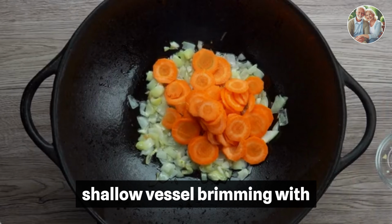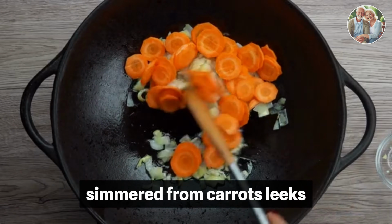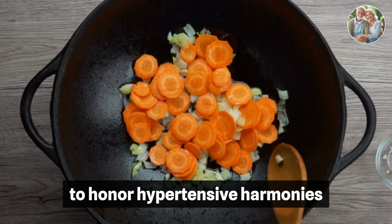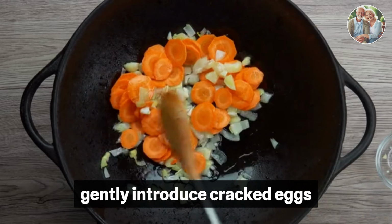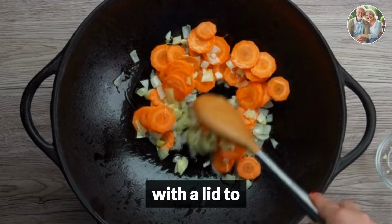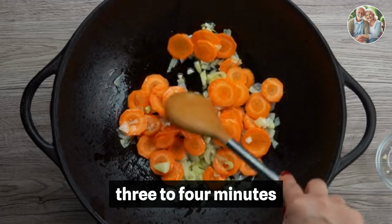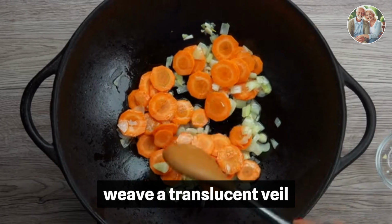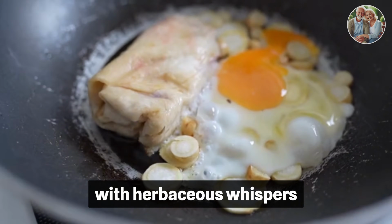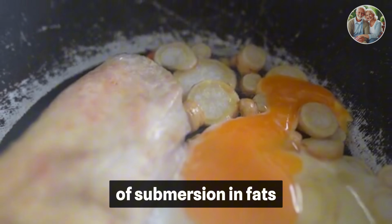Assemble a broad, shallow vessel brimming with a bespoke vegetable broth, simmered from carrots, leeks, and bay leaves for a symphony of subtle earthiness, kept low in sodium to honor hypertensive harmonies. Gently introduce cracked eggs into individual ramekins or directly into the bath. Tent with a lid to trap steam's gentle persuasion, and allow 3 to 4 minutes for the whites to weave a translucent veil around the quivering yolk, emerging as ethereal orbs infused with herbaceous whispers that transcend the mundane without the caloric toll of submersion in fats.